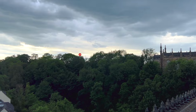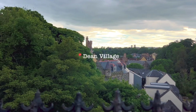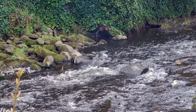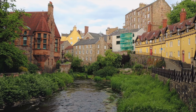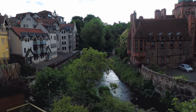Our first stop is Dean Village. I have been here before, but the vibrant seasonal changes make it worth visiting multiple times per year. Dean Village used to be a milling village, with various mills operating along the river, driven by the steady flow of the Water of Leith. Today, it's a peaceful residential neighbourhood that's popular amongst visitors for relaxing strolls and enjoying the nature.